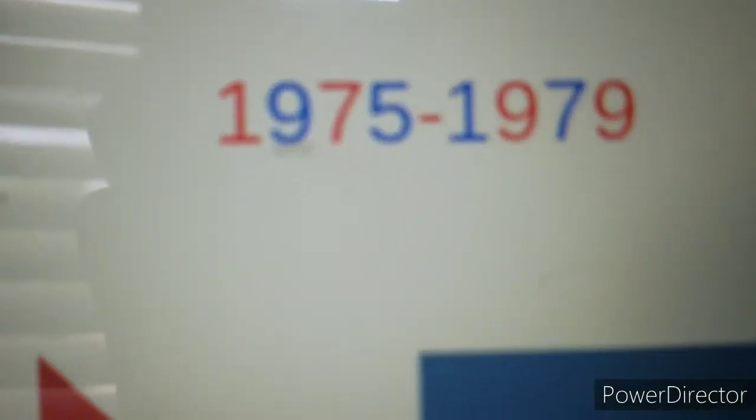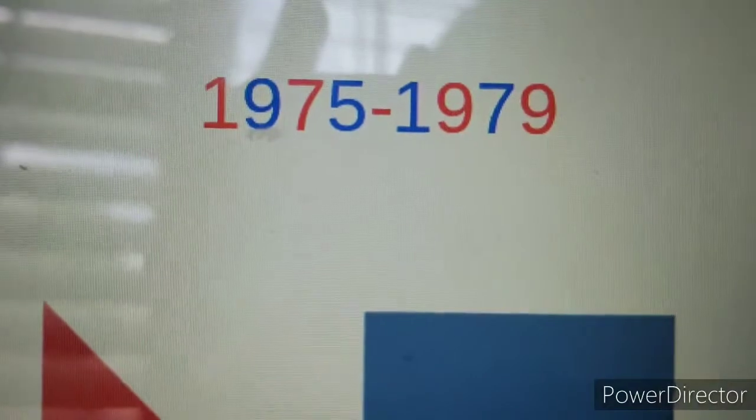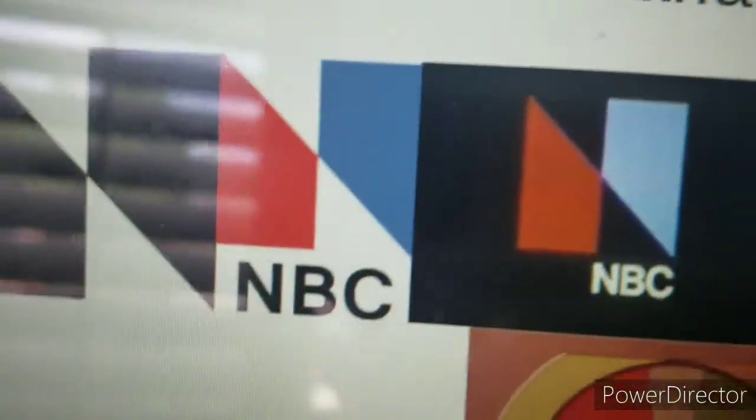Next, we turn into red and blue N. This looks like it was in America. So here it is. Here it's 1975 to 1979. Here are some variants that I found. One has the print version of it. One has the logo with the words on it. One has the black version of it. One has the animated version of that. One has the lying version of it. One has the shining version of it.